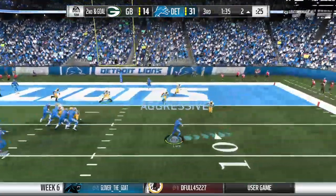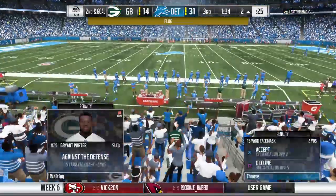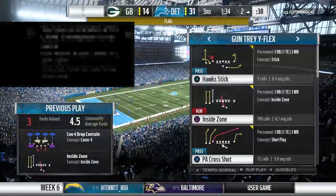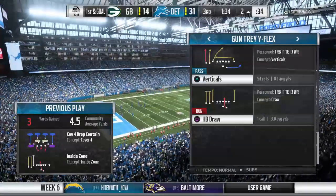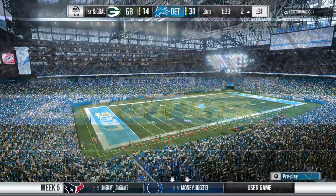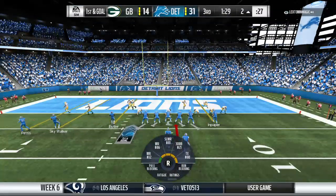Now they'll throw here out of the gun, throwing for his running back. Oh, flag. And he's going to be brought down by the face mask. Here come the flags. This is going to get him a 1st down. And now it's 1st and 10. A big mistake, especially when you factor in the personal foul yardage.